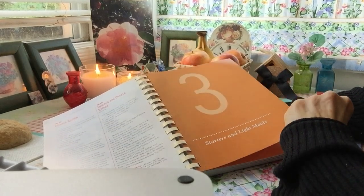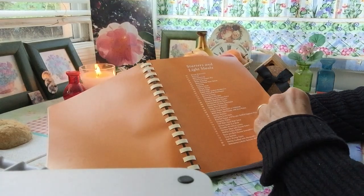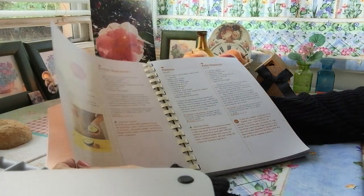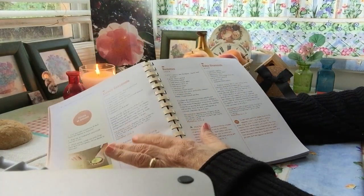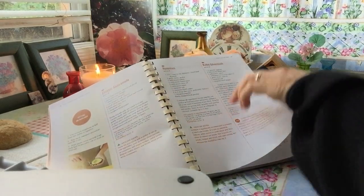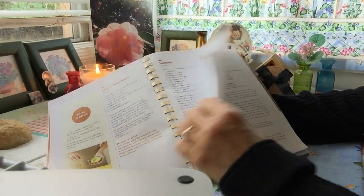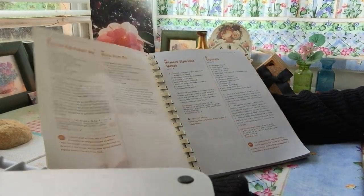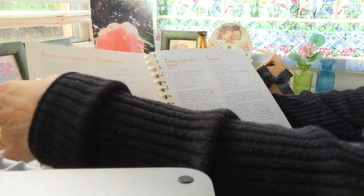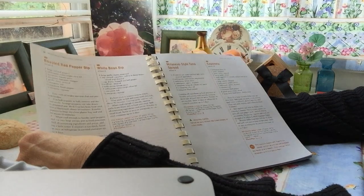This is their starters and light meals section. Includes guacamole, hummus, baba ganoush. Baba ganoush is made with eggplant primarily and tahini. Roasted red pepper dip, that sounds really good. I love roasted red peppers.